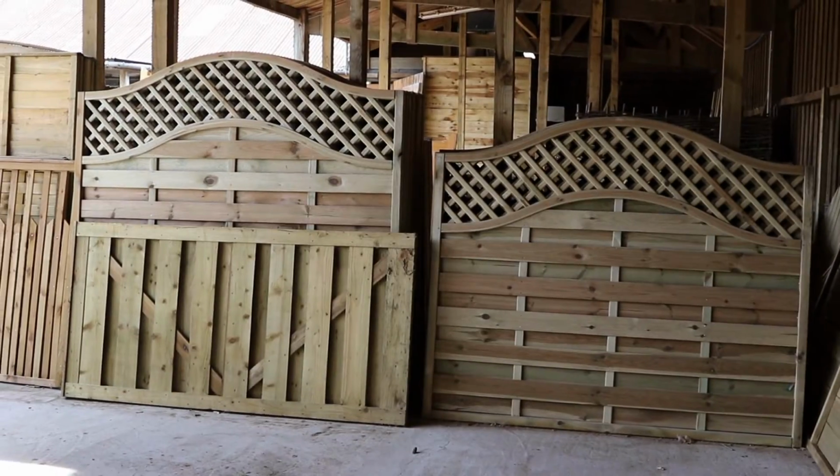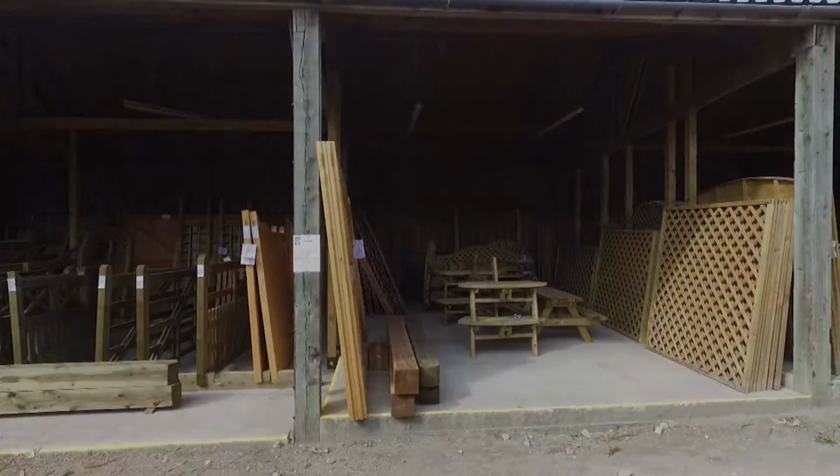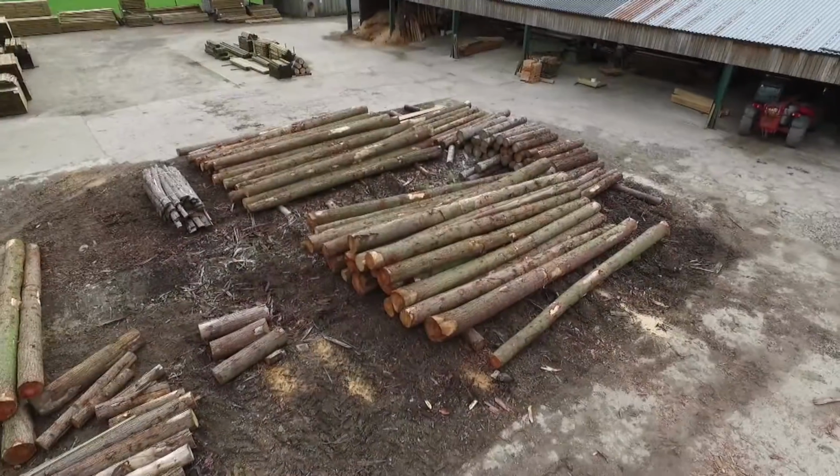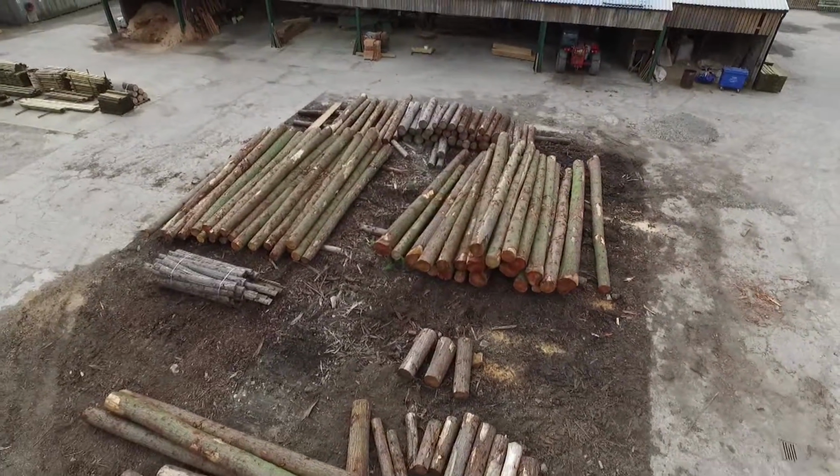We manufacture and retail a vast range of timber products, from oak frame buildings to log stores, planters to pergolas and duck houses to donkey shelters, and we deliver throughout the UK and Europe.